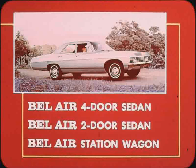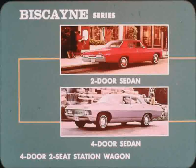Next, the Bel Air series, with two- and four-door sedans and station wagons. These models share the styling changes of the Chevrolet line and feature a slender molding extending the full length of the car. The roof drip gutter is also trimmed in bright metal, as are the front fender grille wraparounds. In the rear, the slender molding extends across the deck lid and along the top of the taillights. The Biscayne series offers a two-door sedan, four-door sedan, and a four-door two-seat station wagon. Bright metal moldings frame the windshield and rear window, while new nameplates, emblems, and hubcaps further distinguish each series.